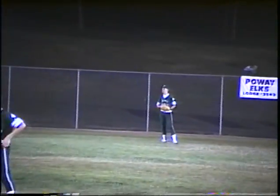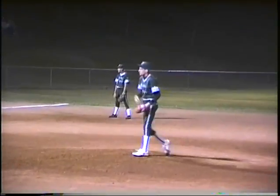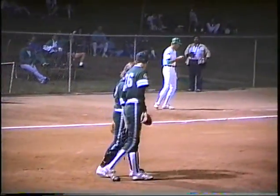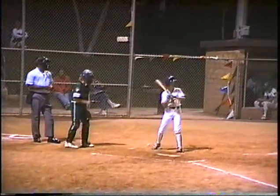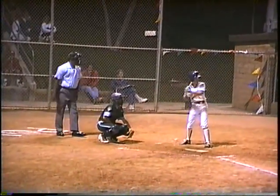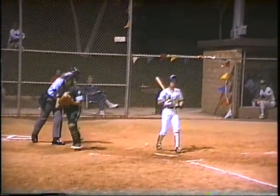Into center field, Chad Mangus. Out in right, Matt White. And on the mound, Brad Titchington, new pitcher for the Poway Green All-Star team, as he blows one by the first batter. Aaron Marks, who struck out his first time up, is the leadoff batter for the Poway White All-Star team. Bottom of the 4th inning here. Brad Titchington on the mound. 1 strike delivery to Aaron Marks. High fastball, 1 ball, 1 strike.